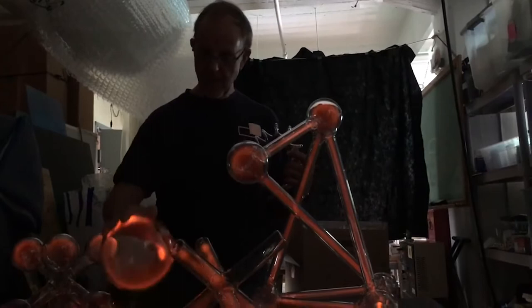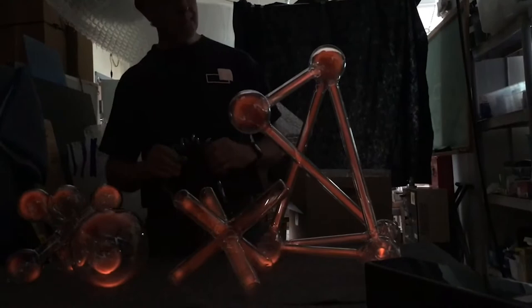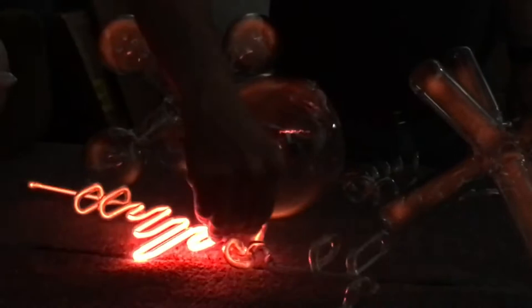Some of them light up very brightly. So these organic, molecular forms here are all excited by a high frequency power supply that is a metal plate under the carpet these things are sitting on. And it's energized with high voltage, high frequency. It's producing a field up here. And the field will light anything that's a piece of glass that's filled with a low pressure inert gas.